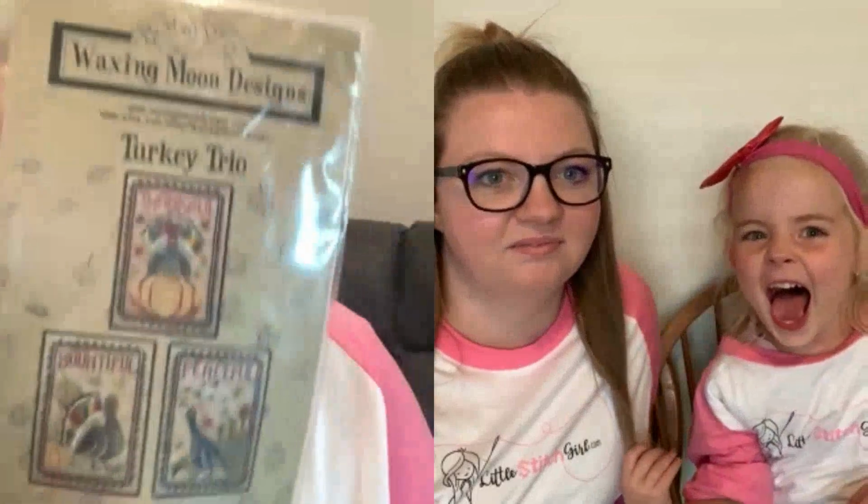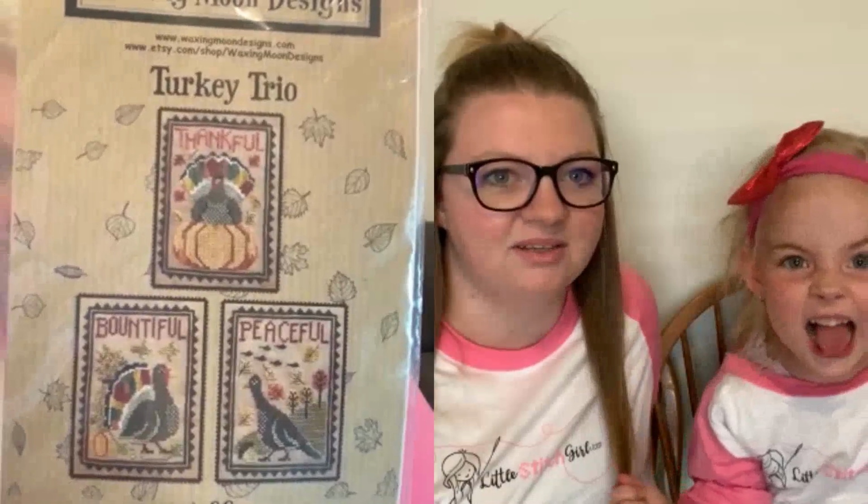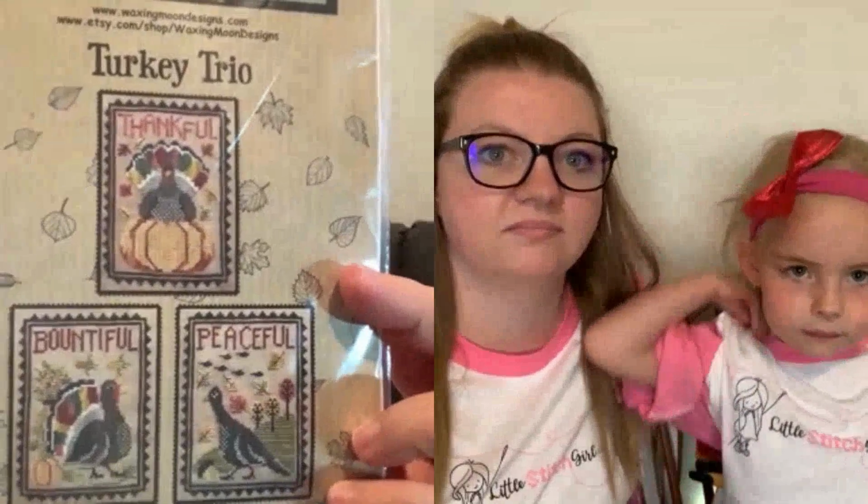And then this one, because y'all know how much I love Waxing Moon designs, I ordered the turkey trio because even though I have the autumn houses and stuff, I absolutely love Thanksgiving. I love it so much. She has 3 different Christmas trees out too. I'm not going to finish it the same as the houses because I want the autumn houses up. This I'm going to finish differently. And then I might do the Christmas trees too and finish them more like this. You know what I mean? But I thought they were so cute. So, thankful, bountiful, and peaceful.